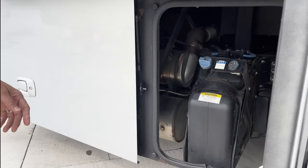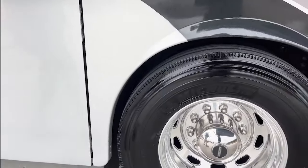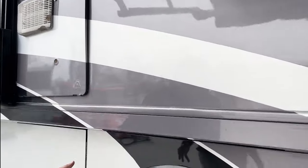All right, that's your DEF. It's about a quarter. We'll fill you up a little bit, or you can go and fill it up when you're filling your diesel up. 10-gallon water heater works fabulously. Okay, again, tires in great shape.